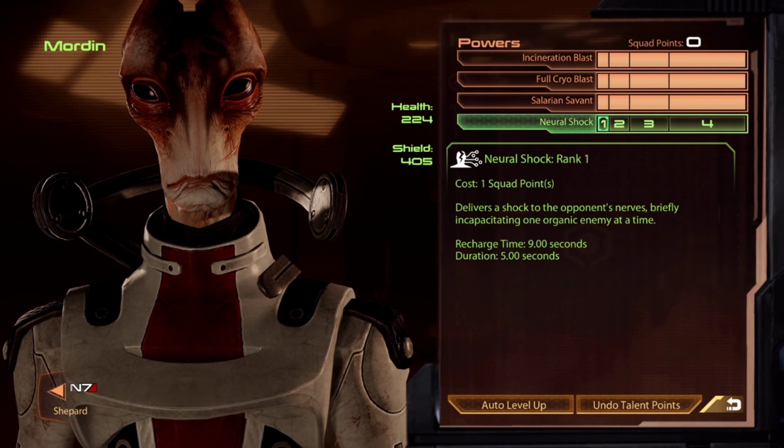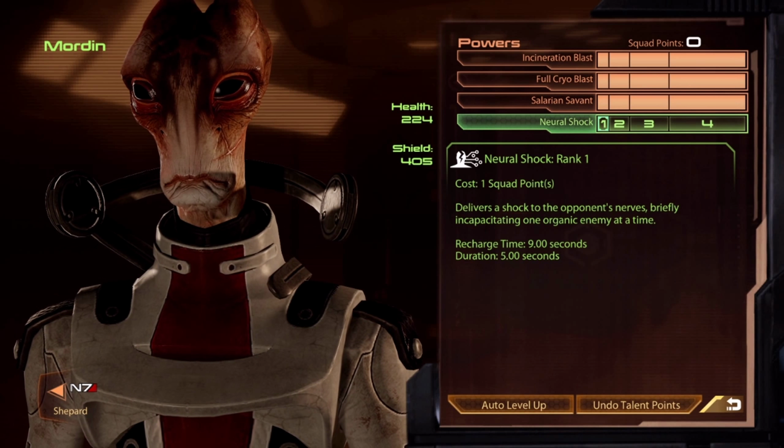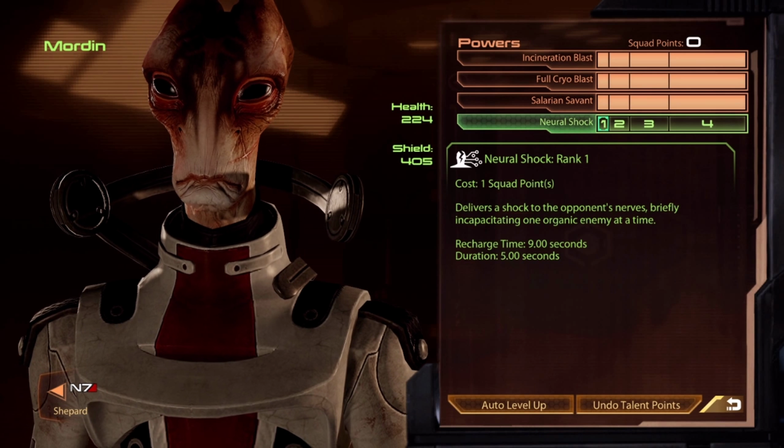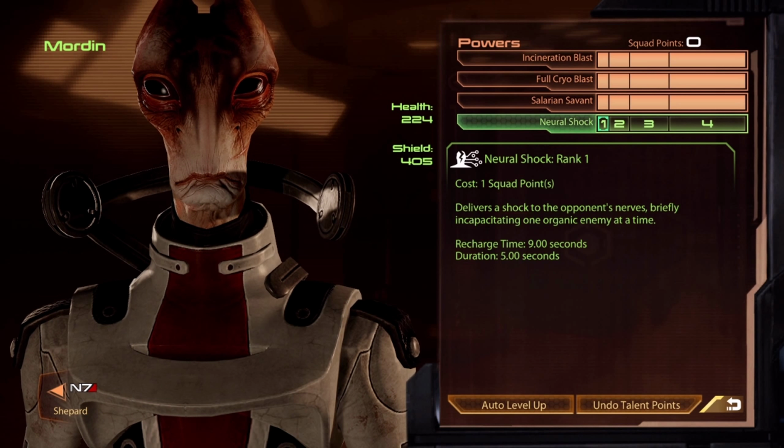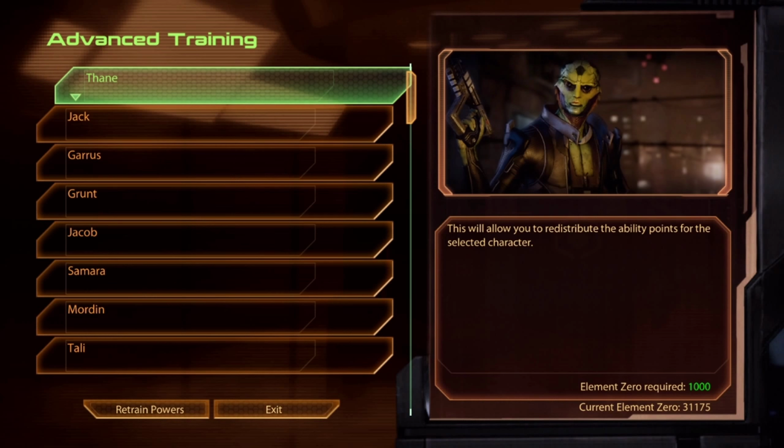Neural Shock I love as a bonus power, especially on Infiltrator, but on Morden I don't really like it. The main thing is, look at this recharge time, 9 seconds. That's horrible. As your own bonus power, it's like 3.5.